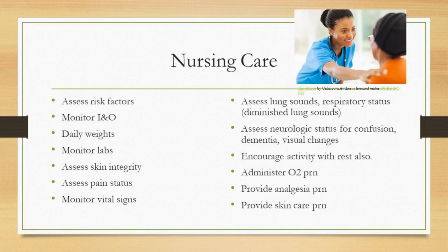We would like to monitor their I&Os, so we need to know intake and urinary output. That's usually done often throughout your shift. Make sure that you are aware of that. It's an ongoing thing. You want to make sure you have that I&O down.